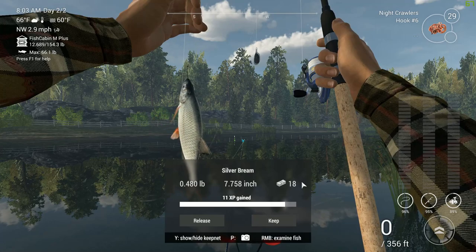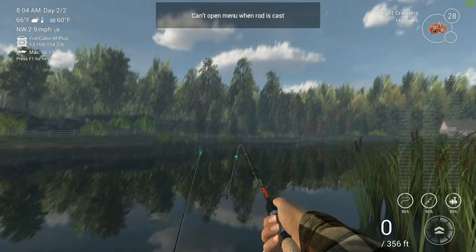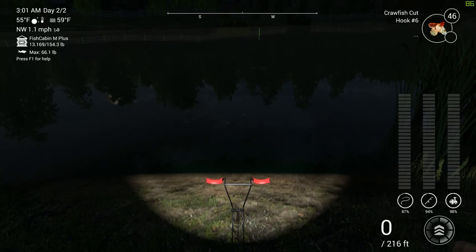Yeah, I think what we're going to do here, guys, we're going to go ahead and advance time because I want to see just how well we do at night with these guys. So let's go ahead and make it happen. Ooh, spooky. Okay. Let's put our rod pod down. Now let's see if there's any difference in how they bite.